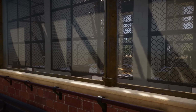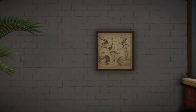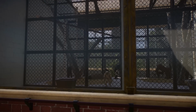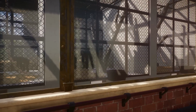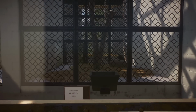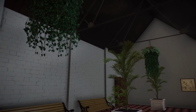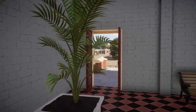Poor things. I love some of the details here as well. Like, look at this painting on the wall of the apes. So what we've got in here, we've got some gibbons, orangs, chimps, and a little gorilla as well. Beautiful detailing throughout. That is going to be very much a feature of this tour.